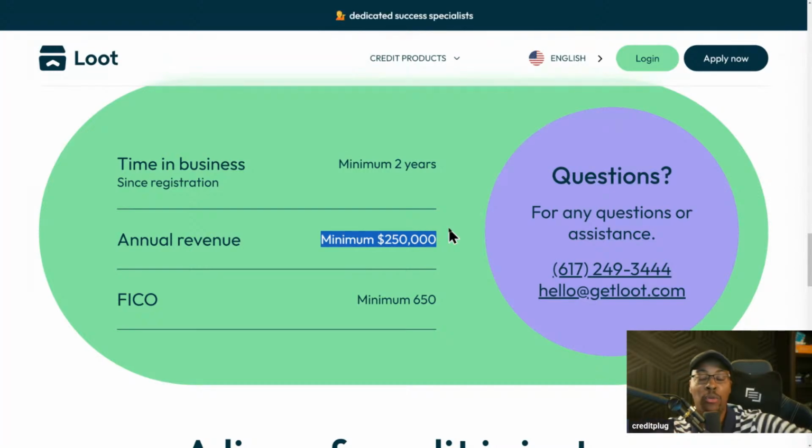So one little piece of advice that I would let you guys know about applying for Get Loot is that, let's say you have multiple bank accounts, right? And this is something that I do personally. Let's say any funds that are in excess of what I need to pay out any business bills or anything like that, I usually just sweep that money over to a money market account, right? Which is earning a higher interest on the money instead of just sitting in a checking account. I know a lot of business owners do that.